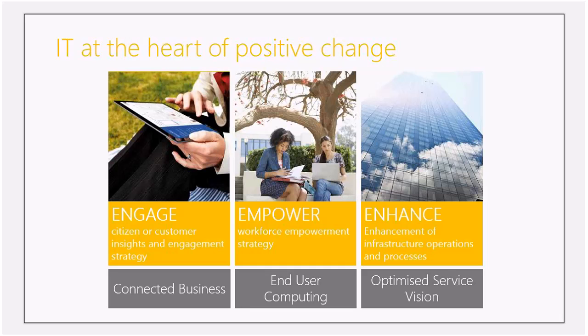The first looks at how you engage with your citizens or customers on a day-to-day basis. We believe it's all about making sure that your staff have got the right information in the right place at the right time to be able to connect and engage with your customers in a way that you see fit. And to this end, we've got our connected business strategy.